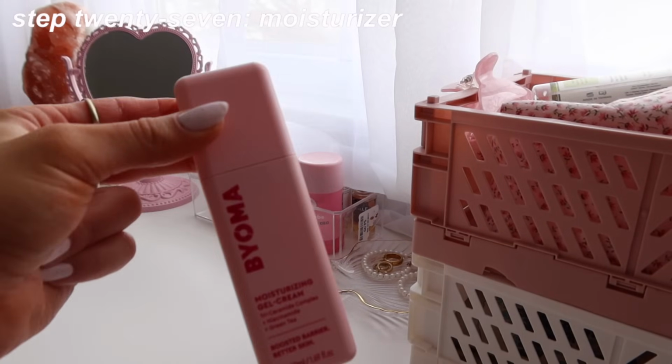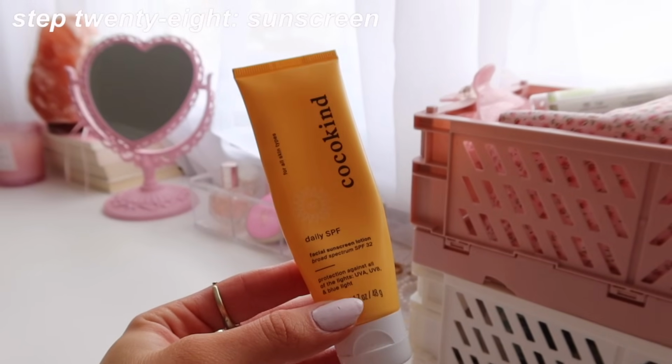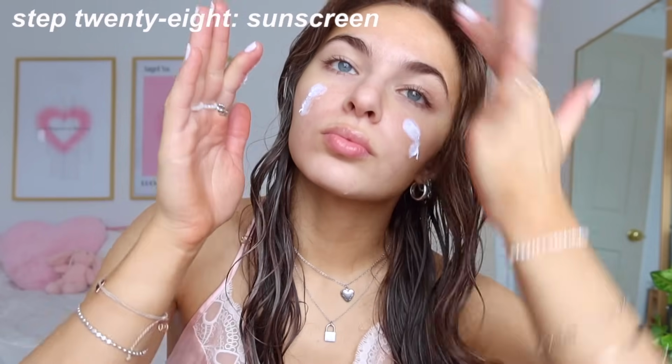And then for moisturizer, the Bioma Moisturizing Gel Cream. This one's really nice. It's not too heavy, but it definitely keeps your skin hydrated. For SPF, I like the Cocokind Daily SPF because it's a physical sunscreen, but the white cast is pretty minimal.